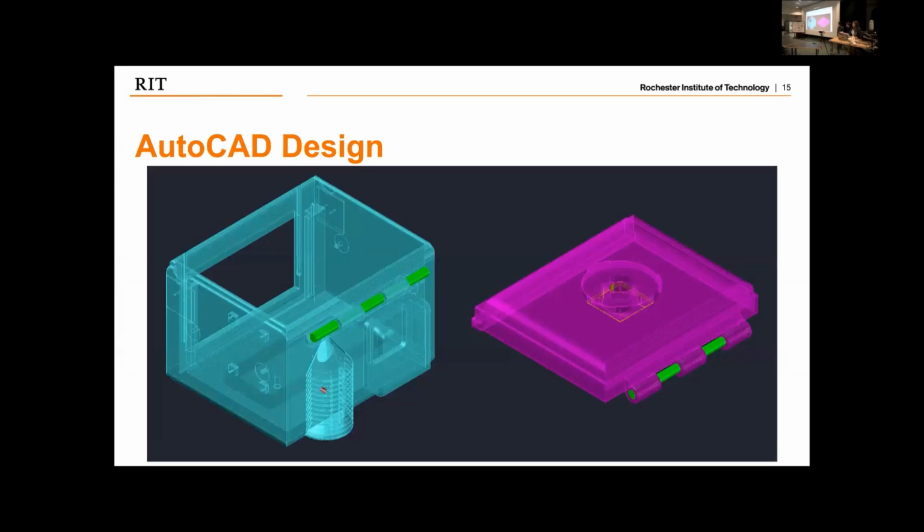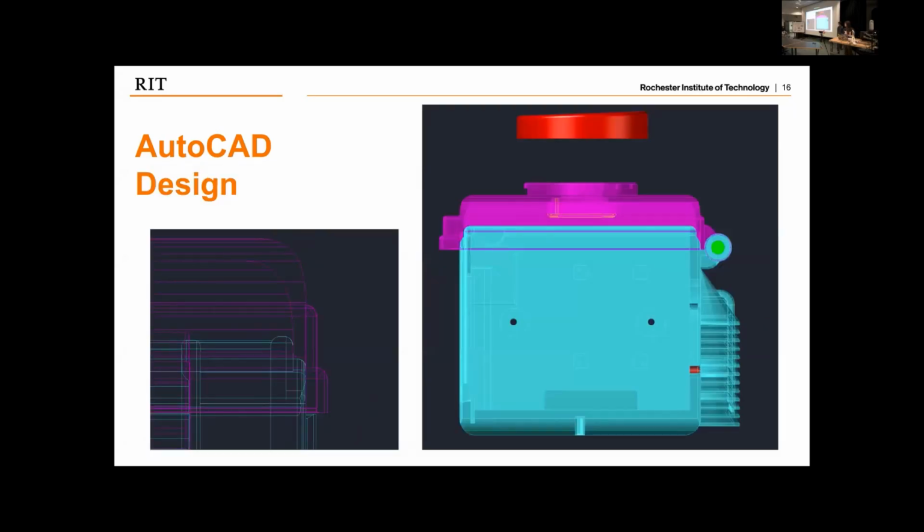Moving into our housing design, which you can see in front of you, this is a bit of an X-ray view from the AutoCAD application. You can see on the inside that we had these little mounting points to help with holding our hardware components. And then this is just a little view of how the two pieces, the main compartment and then the lid, interact and connect.